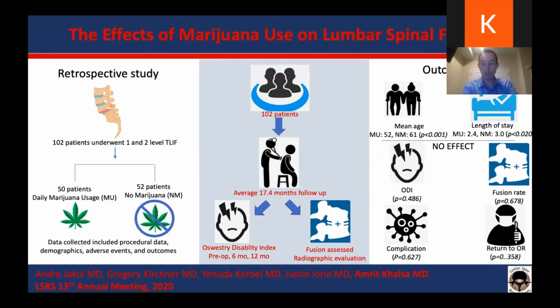I think it goes without saying, marijuana is kind of the new frontier for surgery in general, and what effects it has on various surgeries, particularly lumbar spinal fusion, is not well defined at this time. So we did a retrospective cohort study looking at 102 patients that underwent 1 and 2 level TLIF procedures. Pretty much 50-50: 50 patients that reported daily recreational marijuana usage, self-reported, both preoperatively and postoperatively, and then 52 patients that denied marijuana usage. And this was over approximately a 1 year time period.